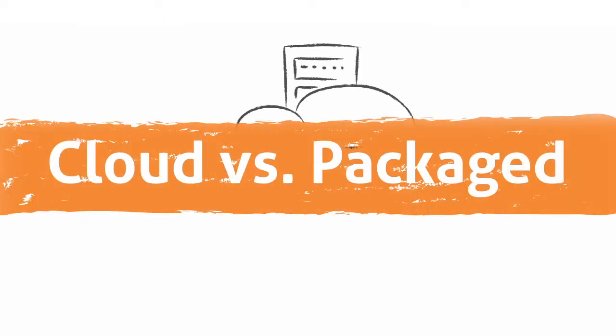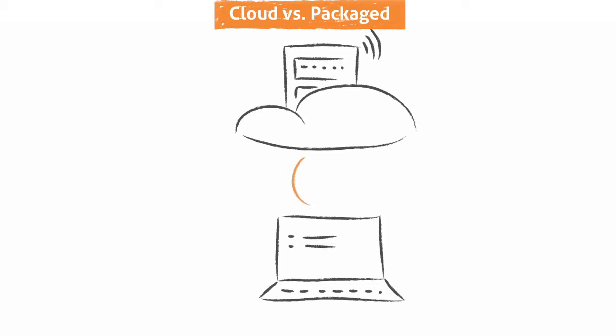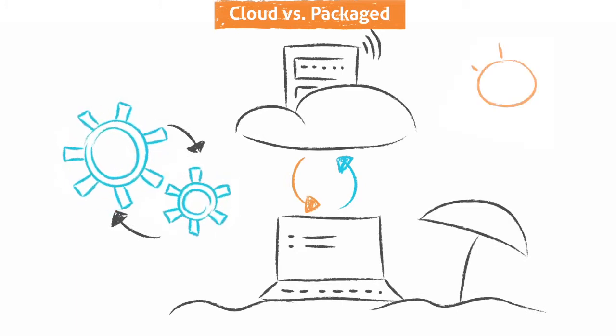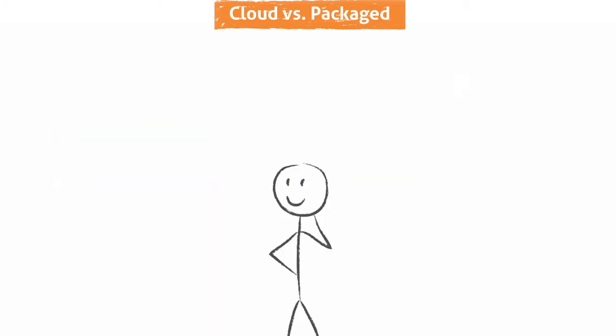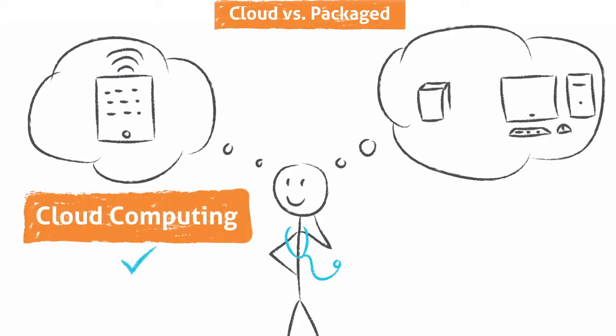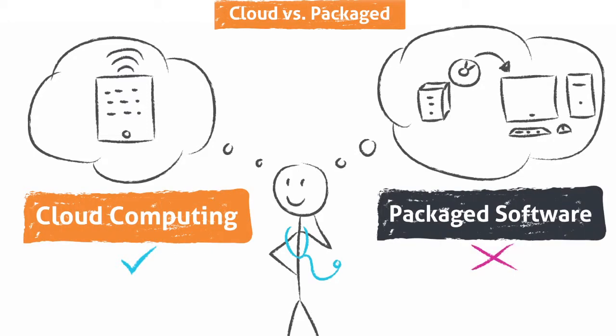Today's technology is brought about cloud technology. All you need is a computer connected to the internet, and you get the latest and greatest of that automation virtually no matter where you are. So today, if you're looking for a solution, the biggest bang for the buck is not to go with a packaged software, the old model of computing, but to go with the cloud computing.